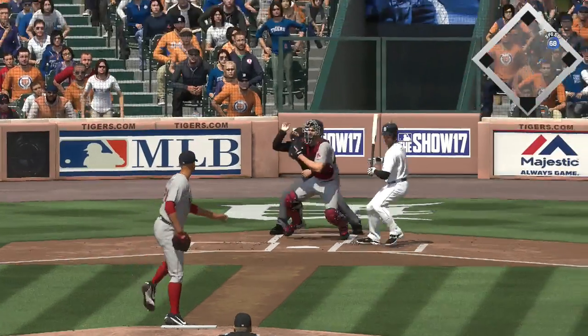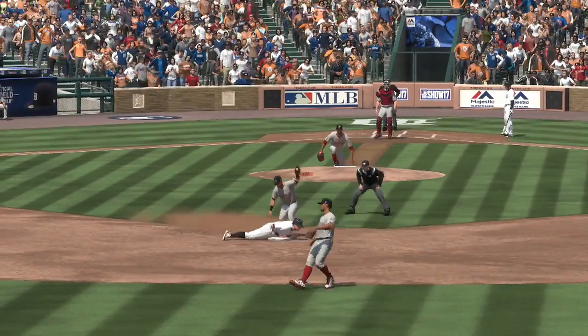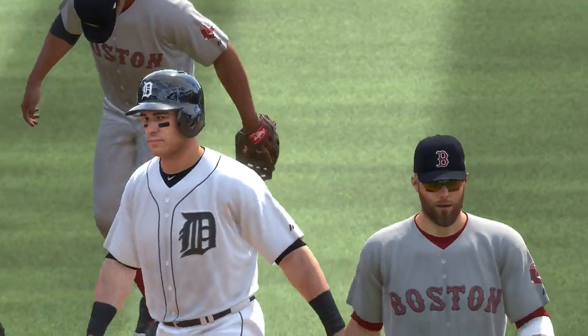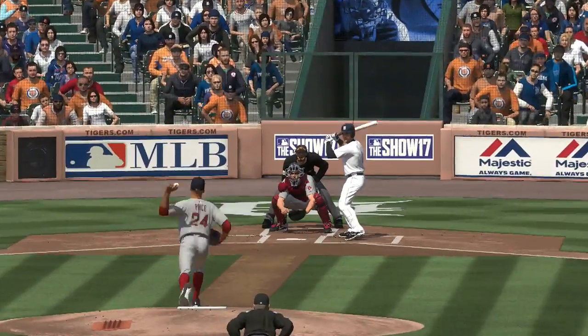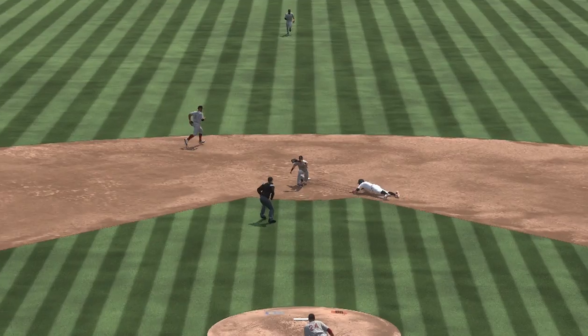There goes Kinsler. Pitches a cold strike. The throw is there, and Kinsler is out trying to steal second base. Well, so much for that first hit of the game. Tried to press their luck and move him up to second with the steal, but it didn't work out.